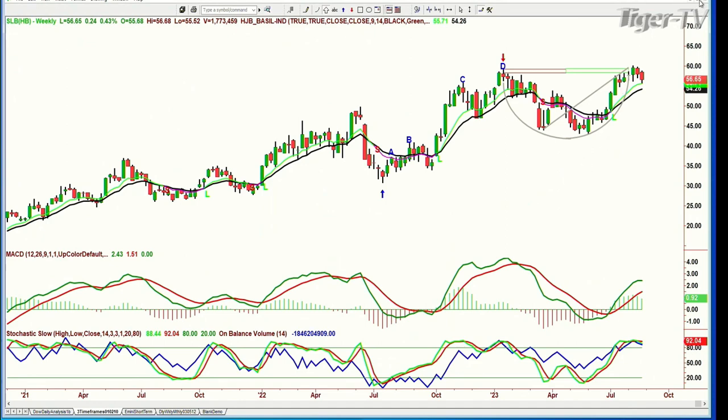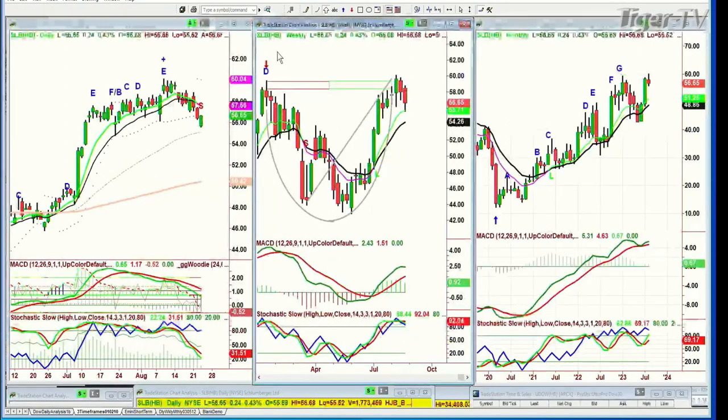Most importantly, what we're looking at is that the daily chart is starting to soften. So what I want you to finish up with, yes, this could be A right here, a gray A, because the stochastic was still under 80%, gray A.